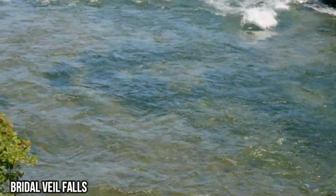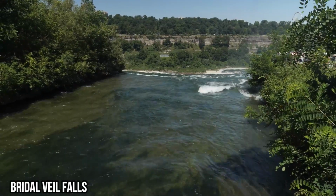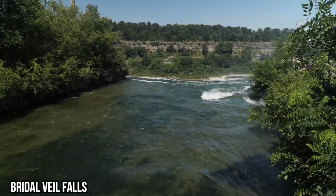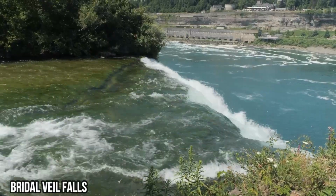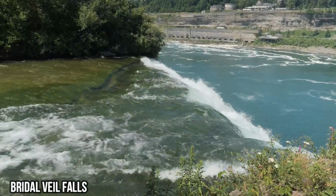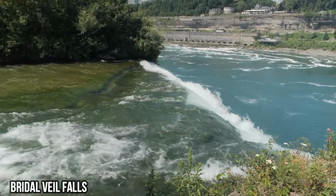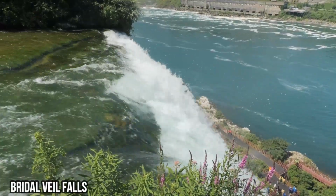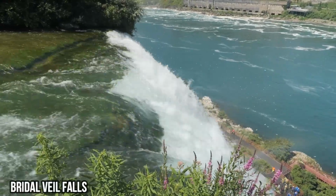Here we have Bridal Veil Falls. So in the Niagara River, you have Goat Island. And between Goat Island and the mainland, there's Luna Island. And that section of the river creates Bridal Veil Falls, which is the smallest of the three falls. The nice thing about Luna Island is you can get up there and get a great look down over the edge at both Bridal Veil and American Falls. And you can see all the people lined up for Cave of the Winds.